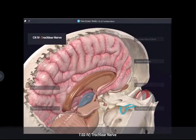So it goes around the brainstem, and it pierces the dura, which we've had to make invisible for this slide, otherwise we couldn't really see. And it also runs through the lateral wall of the cavernous sinus. See this region here? This is the cavernous sinus on the right side. This here is the sella turcica with the pituitary in it. And this nerve also runs through the lateral wall of the cavernous sinus.